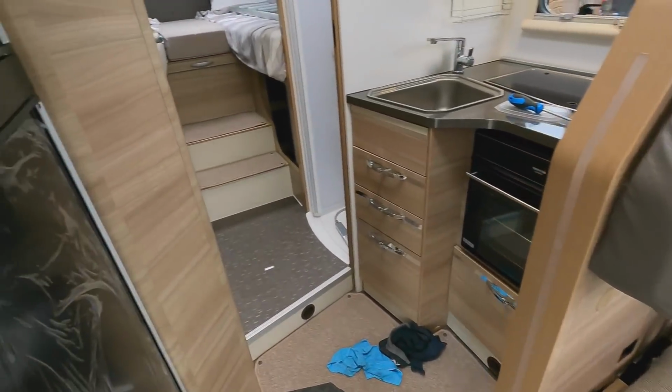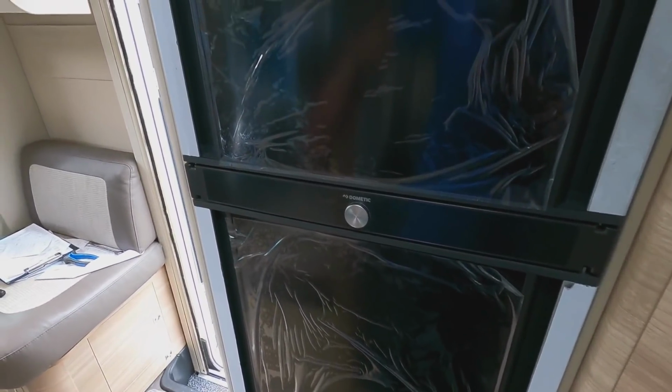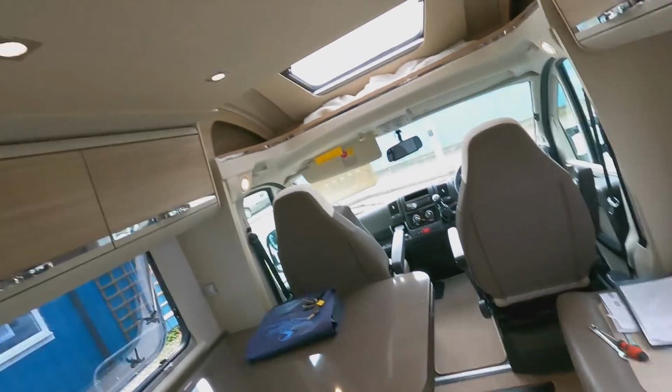So we've got a nice new domestic fridge in. I've got it on the 230, so I'm going to run that for a few hours, and then I'm going to have to connect up the gas, so that's a job for another day. Me and Kev will get that done. So far all good.